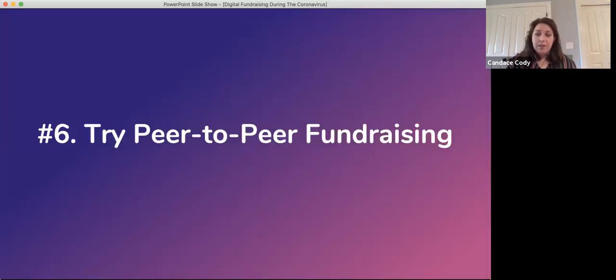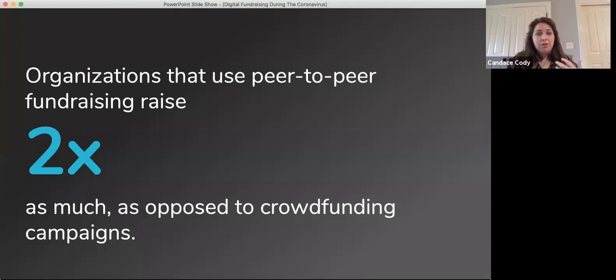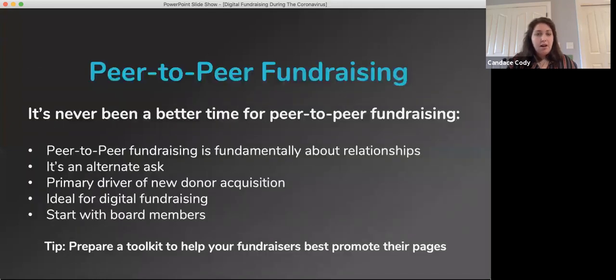All right, so something that you want to do is to try peer-to-peer fundraising. So organizations that use peer-to-peer tend to raise about twice as much as opposed to crowdfunding campaigns. So that's something that we've seen over the years. Every time, there are so many donations that come in through peer-to-peer fundraising campaigns. And now is a really, really good time to launch peer-to-peer, especially if you've never tried this before.